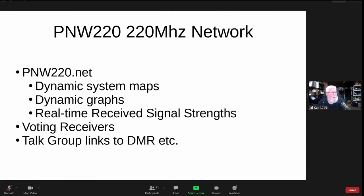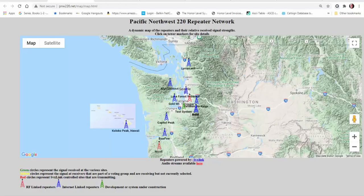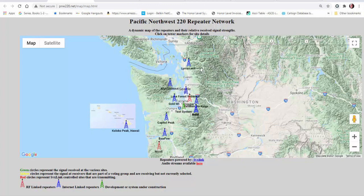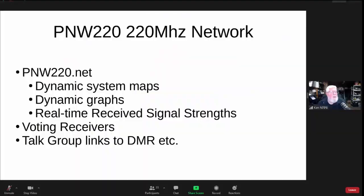The repeater PNW220.net. If you go there, you can see the dynamic system maps. And the map page will show you the location of all of the repeaters. If you mouse over or click on one of the little towers, it will tell you everything about that particular site that you probably need to know. Frequencies, PLs, so forth. And you can see where they are. It also will show you in real time if the repeater is in use and transmitting, and if it's in use and receiving something, and give you an idea of what the received signal strength is by the size of a green circle around it.